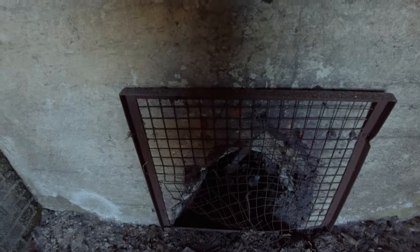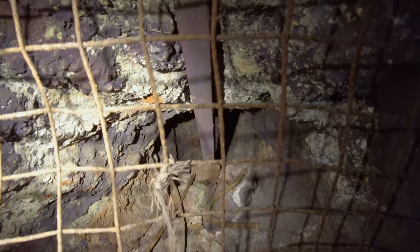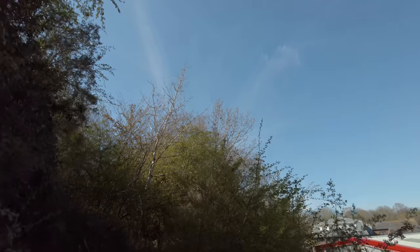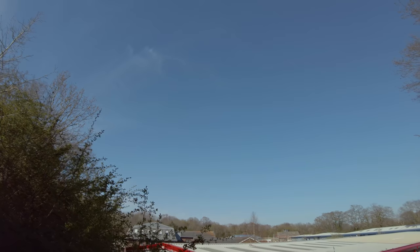Mystery. Oh, it's just a little old chimney. Chimney hole, nothing too serious. So coming out of here, whoa, there we go. I wonder if this fort goes in a big C shape all the way around and ends up where those guys are over there on top. I wonder.